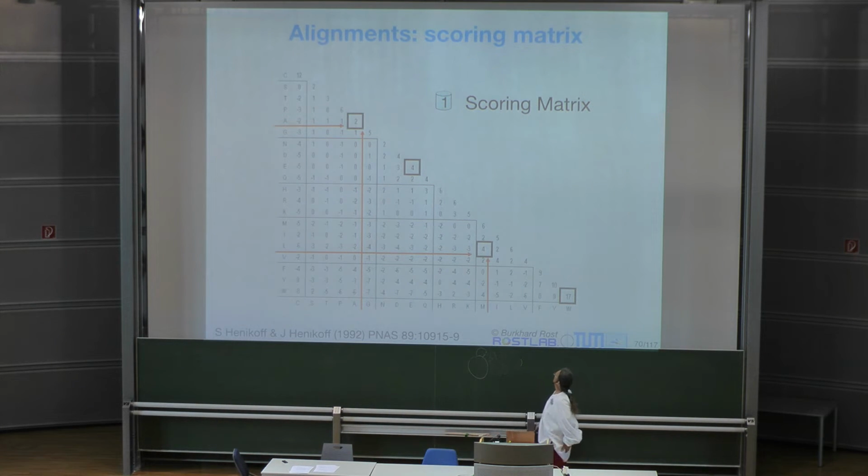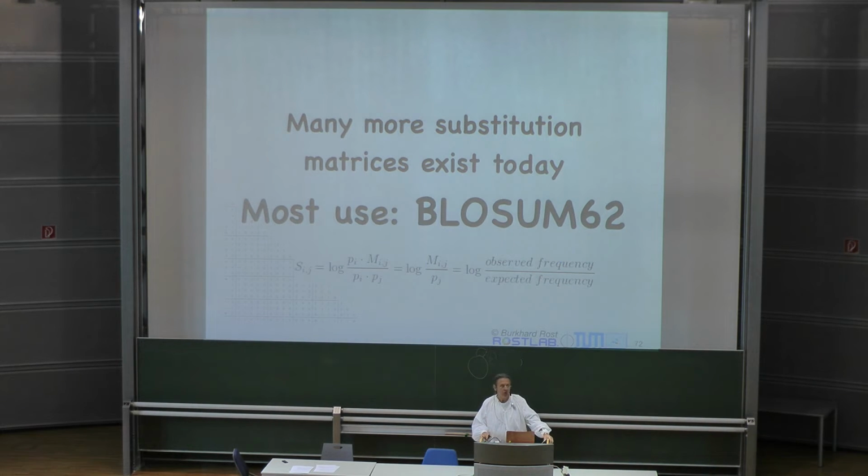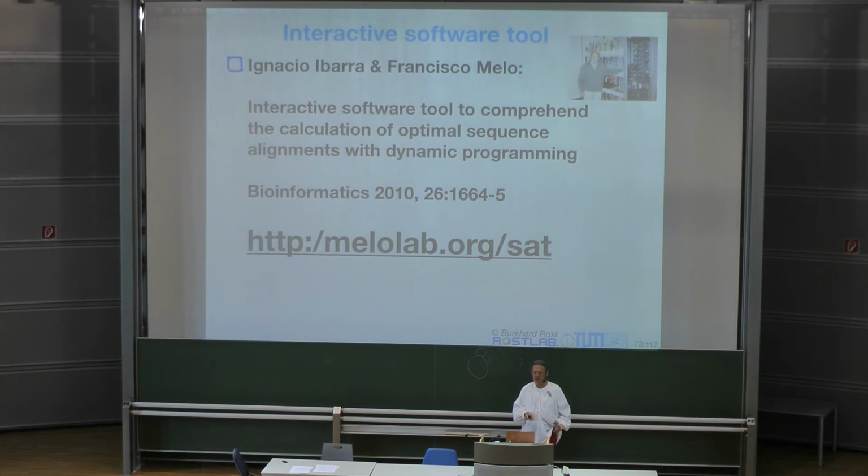And there is another highlight here. Some are negative. Here, the I on the A is a -1. And in some cases the number is much more negative, so matching W onto a C is -8. Anyway, so this matrix now reflects the biochemistry, and you can simply plug that matrix into the algorithm that I showed you before. You simply replace the delta function by this lookup score, okay? And this, in fact, is the most used current matrix for the comparison of protein sequences. By the way, there's a nice tool developed by Francisco Melo that allows you to play around with dynamic programming methods.